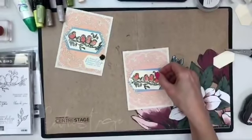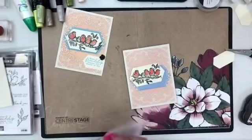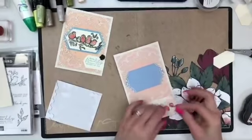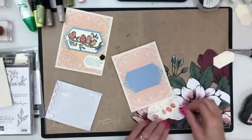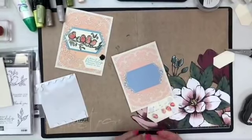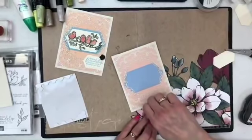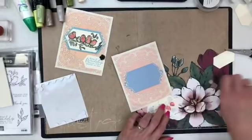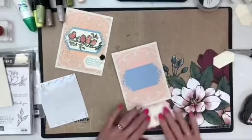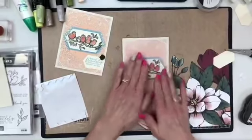But with this, what I'm going to do is I'm not going to glue it down. I'm going to use some dimensionals. So I'm going to go ahead and put some dimensionals on here. And for this one, I would put 4 on there. I'm going to lay it right on the middle here.